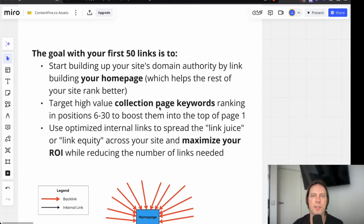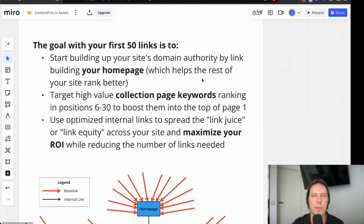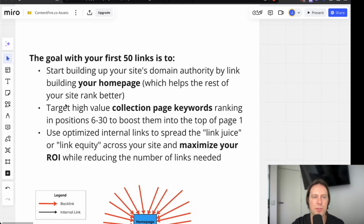The goal here for your first 50 links is not to dominate Amazon for every keyword, but you will start building up your site's domain authority. By building links to your homepage, which helps the rest of your site rank better, it builds your overall domain authority. And as well, not building all links to the homepage is why I want to split them up to collection pages, really targeting the most important collection pages, the main ones on your site, as well as any that are in position 6 to 30.